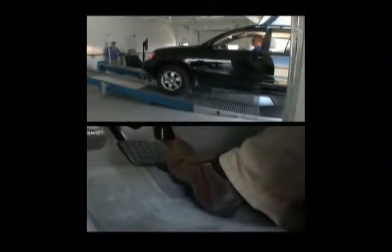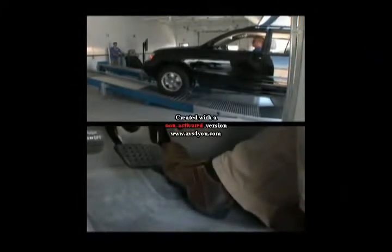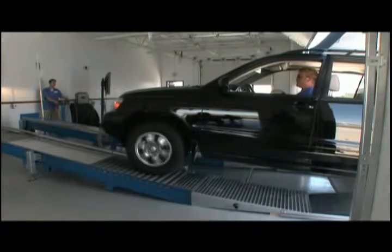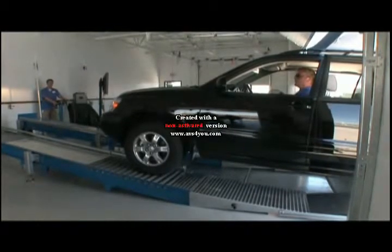Look at the driver's foot on the accelerator, but listen to the engine. The accelerator is literally on the floor at full throttle. Note how the traction control system takes control away from the accelerator. This is all caused by the traction control system reducing engine power in an effort to regain traction.